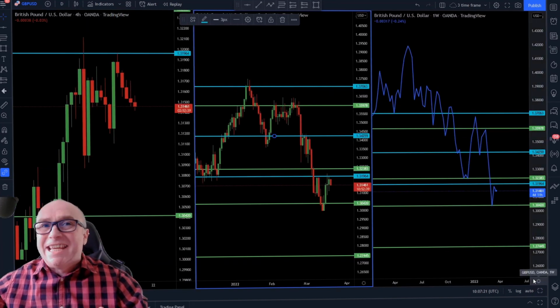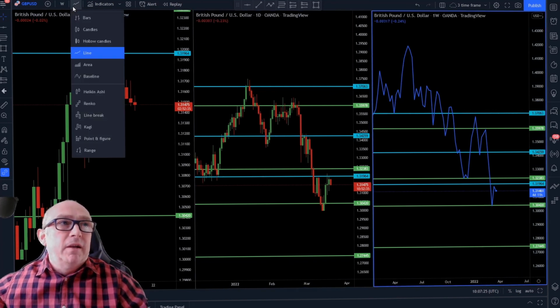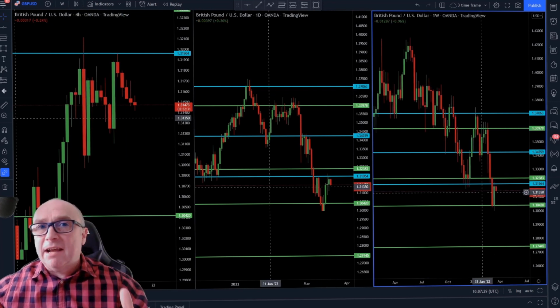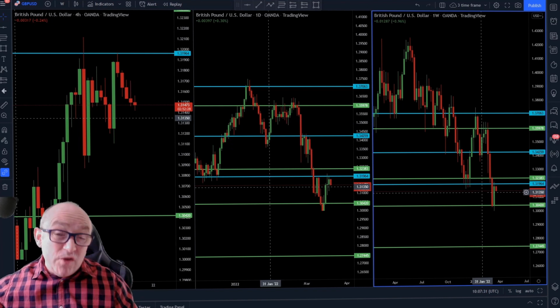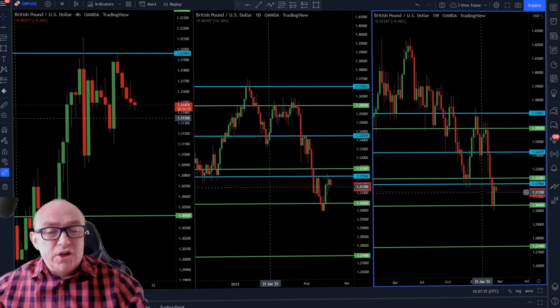So the idea, as I say, is not to have too many on here. So many that you end up not able to trade anything because of these levels. Just the key levels on the daily and the weekly really will improve your win-loss ratio. Just not taking trades through these key levels.